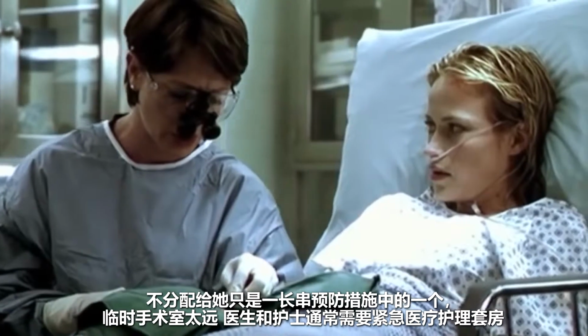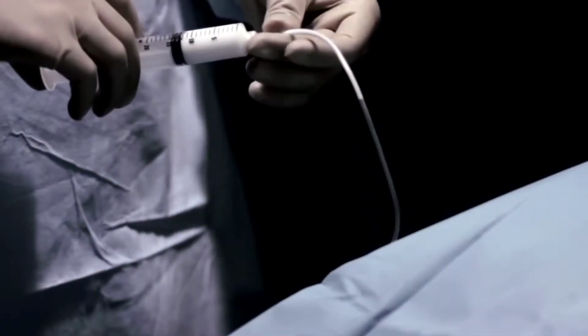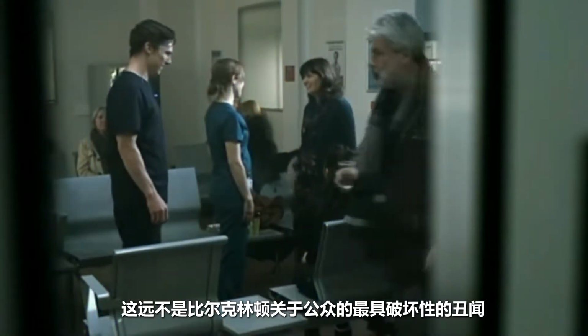A physician and nurse also usually accompany the First Lady when she travels, but a full medical staff and mobile operating suite are not assigned to her. This is just one in a long list of precautions to guarantee their family's health.